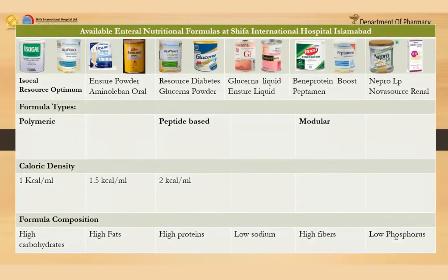Now, let's discuss something about Shifa. At Shifa International Hospital, Islamabad, Pakistan, we have the following formulas available. There would be a lot more nutritional formulas available outside Shifa International Hospital, but these are some nutrition formulas available. So when we said formula types, that it is polymeric, peptide based, or modular.